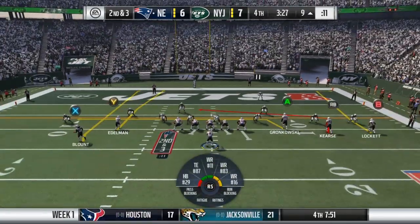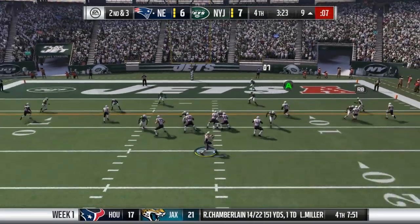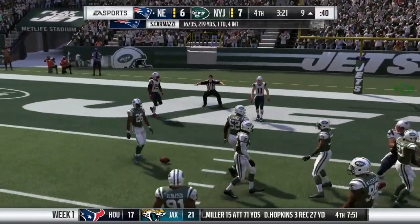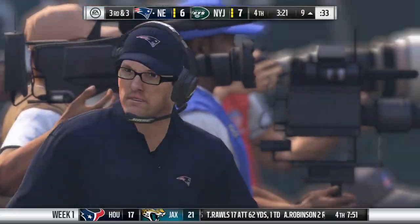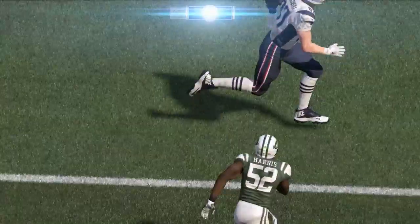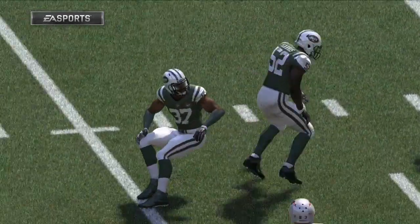They come out 5 wide, 3 of them to the right side. All right, here we go. Back to throw again. That's incomplete. Nearly another pick. My goodness. Well, an incomplete pass certainly doesn't look like a good play, but for the guy throwing it today, as many interceptions as he's thrown, he's got to feel a sigh of relief that the ball actually hit the ground and didn't go in the other direction.